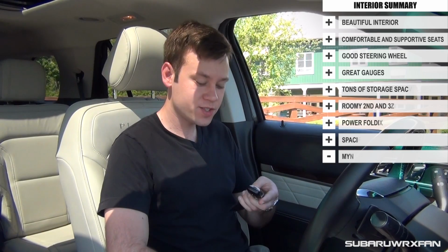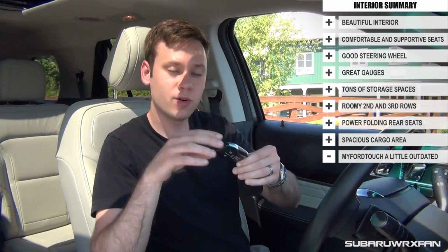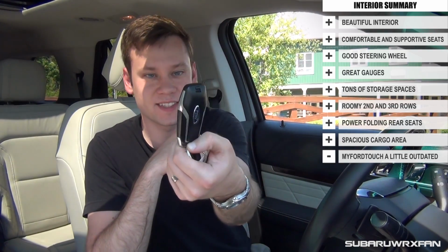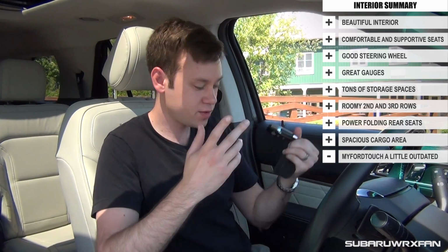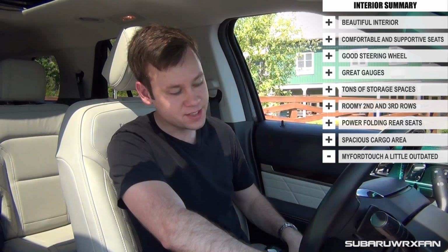All right, so I'm gonna go for a drive. The Explorer here has the typical Ford key fob, which is nice. It has remote start as well. And anyway, it's keyless push button start. Of course, you just leave the key in your pocket, hit the engine start button, and it starts right up.